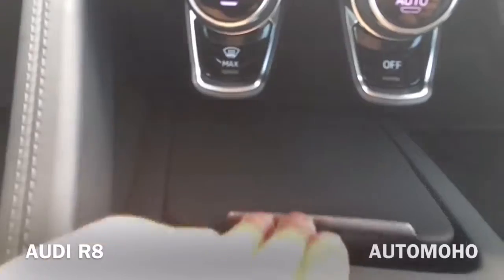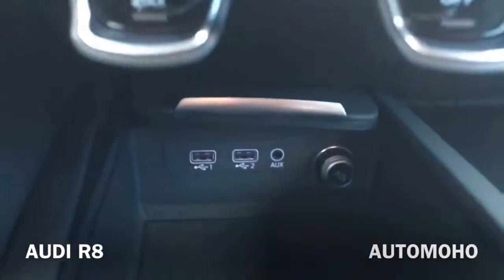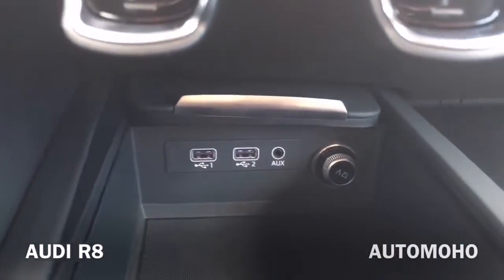And here you have the small storage compartment. Inside you have 2 USB plugs, the auxiliary input as well as the 12-volt power plug.